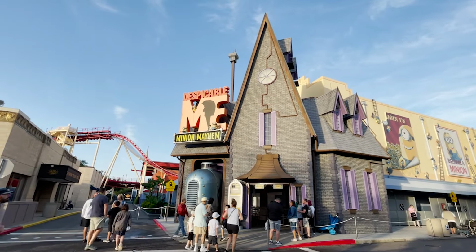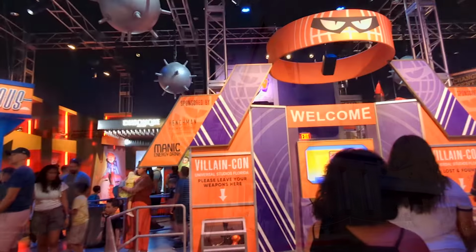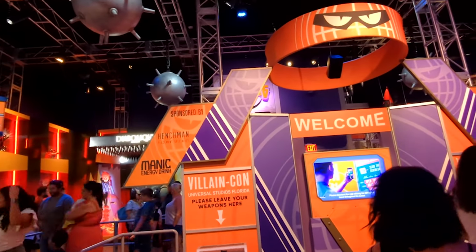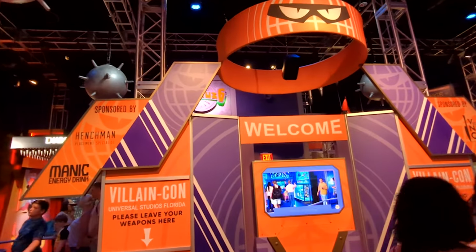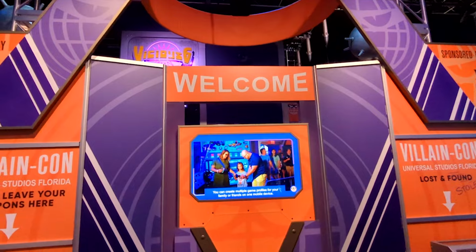And then moving over to the next tip and trick. When trying to figure out, hey, is this worth it for my family or not, do I want this for my family? I would say on average, the typical wait times when you have the Universal Express Pass are going to be between 5 to 15 minutes.